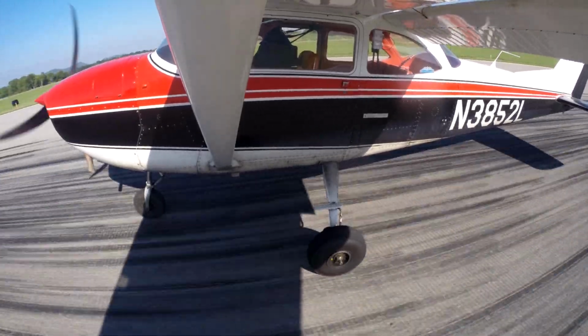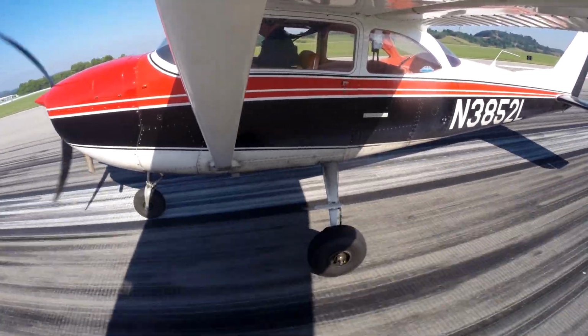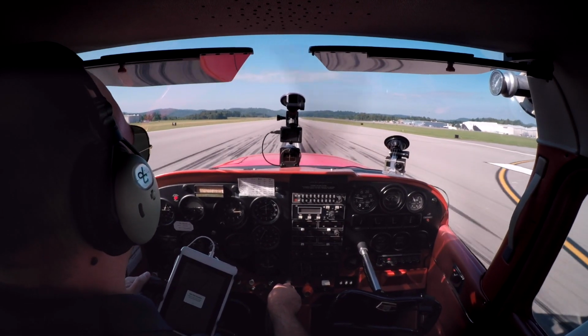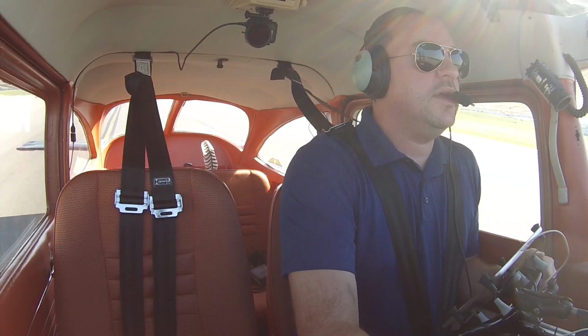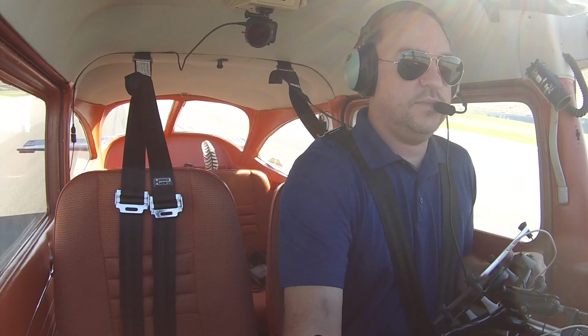Carb heat in, flaps up. Did not make Foxtrot, because I was screwing around with being squirrely. We'll get off at Echo. The mixture comes out a little bit.